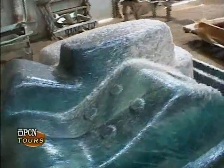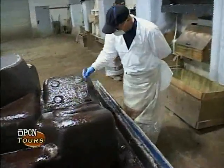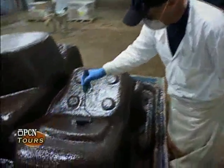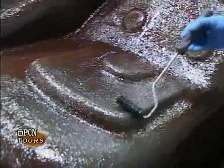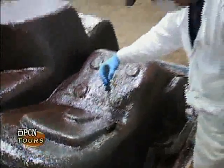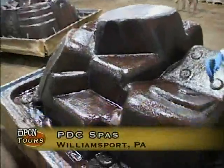Now once the fiberglass and resin mixture is sprayed on the back of the shell, it's hand rolled by a team of technicians that go over each seam and each area of the spa to make sure that we've got perfect adhesion of that fiberglass and resin mixture down to the shell of the spa. Makes for an extremely strong shell. As I said before, we're well known in the industry for the strength of our shells and actually manufacture them for other folks that make spas as well.